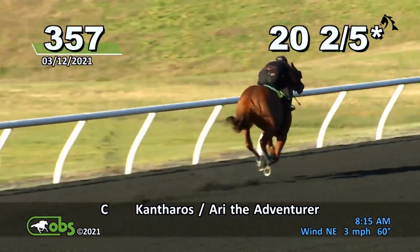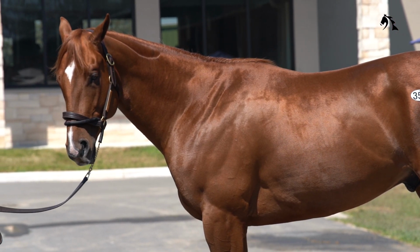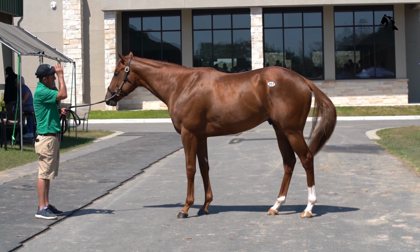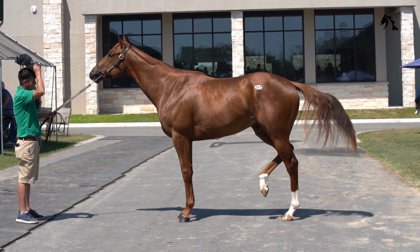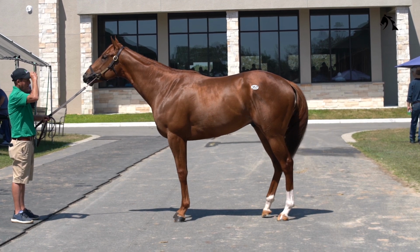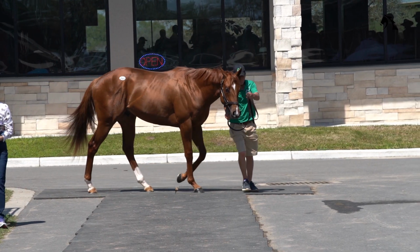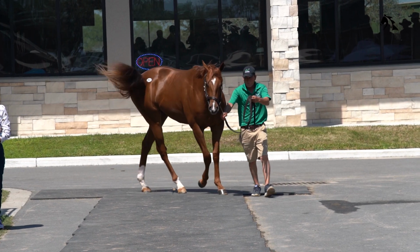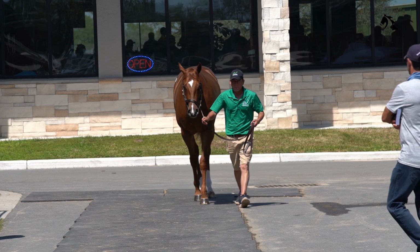And from a mental standpoint, we talk about litmus test. After evaluating him three different times within four days of his breeze show, I knew immediately that he was a horse that MyRacehorse needed to be involved with. His walk, a deep heart girth, great balance, but overall just a tremendous mind and mental aptitude. Well, he came out of his breeze very well. It acted like it didn't even affect him.